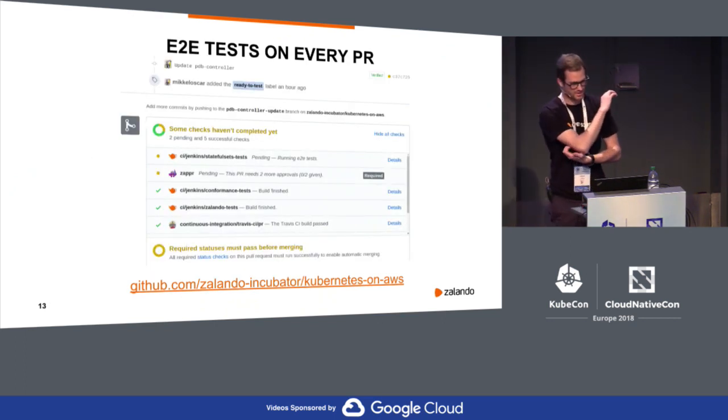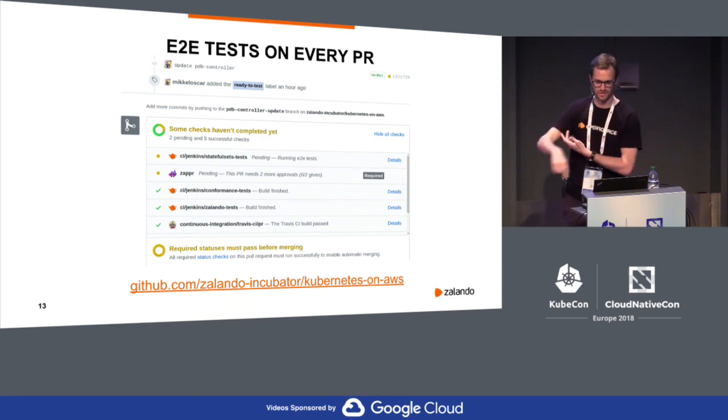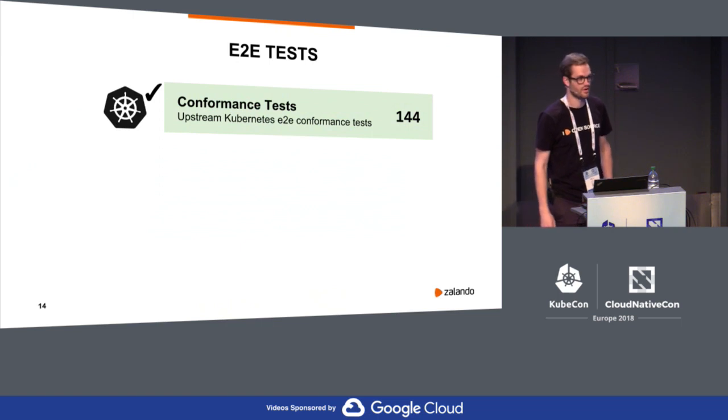Like I said, we do end-to-end tests on every PR. Basically it looks like this from the GitHub point of view. So we have these three orange parts that are running different end-to-end tests. And the end-to-end tests we run are the conformance test suite directly from upstream Kubernetes.